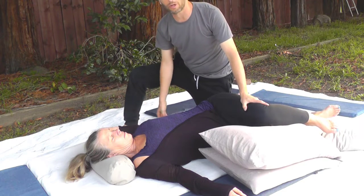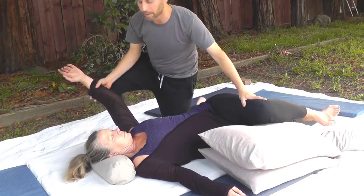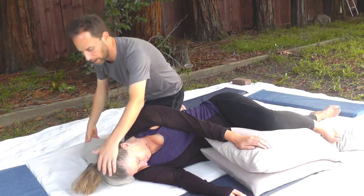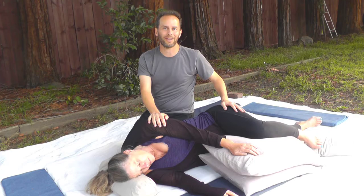And then to get them turning all the way onto their side, we're going to take their arm that's near us, and a little swing, a little circle will get them turning all the way. And if you need to, adjust the pillow as well. You want to make sure that spine and that neck are nice and straight. And then we're ready to go.